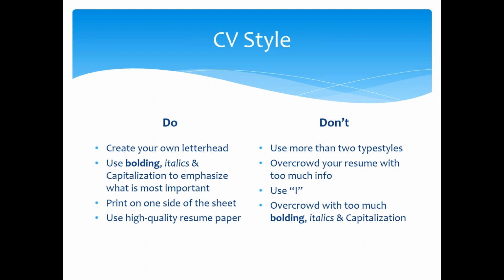We also don't want to use I, me, or my on this document. That's more so for a cover letter or a personal statement that goes along with these different applications you may be going through. This is more of a professional fact sheet. When we look at the cover letter and those other documents, there's usually more space to provide a narrative, and that's where that I, me, and my comes in.